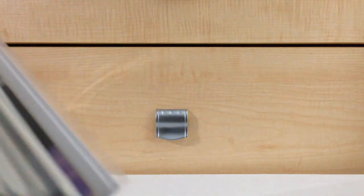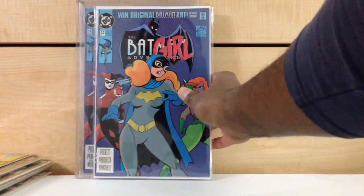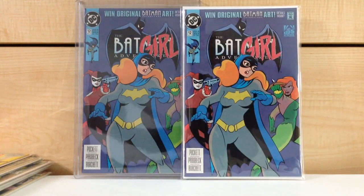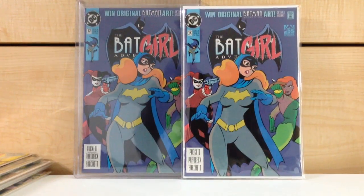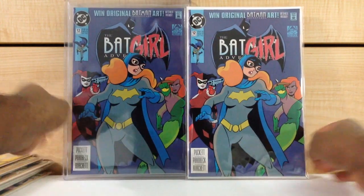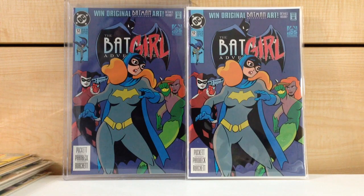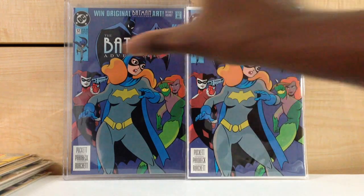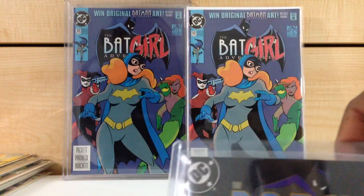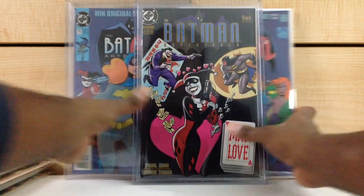Okay, now let's get into some Harley Quinn, shall we? Batman Adventures number 12, of course. The first appearance. Oh my God. So happy to have at least two copies of this. Really happy. Okay, again, first appearance. Let's go with the second appearance of Harley Quinn in comic books.